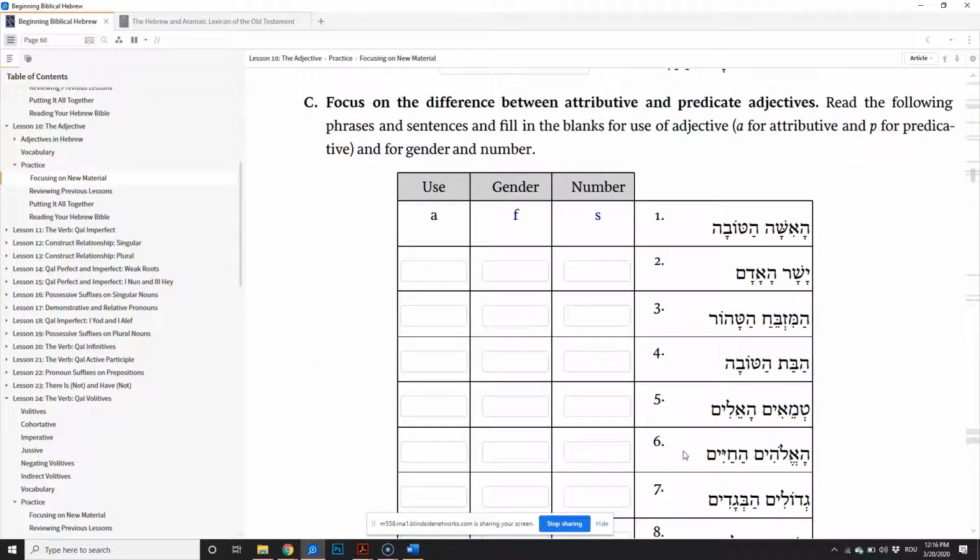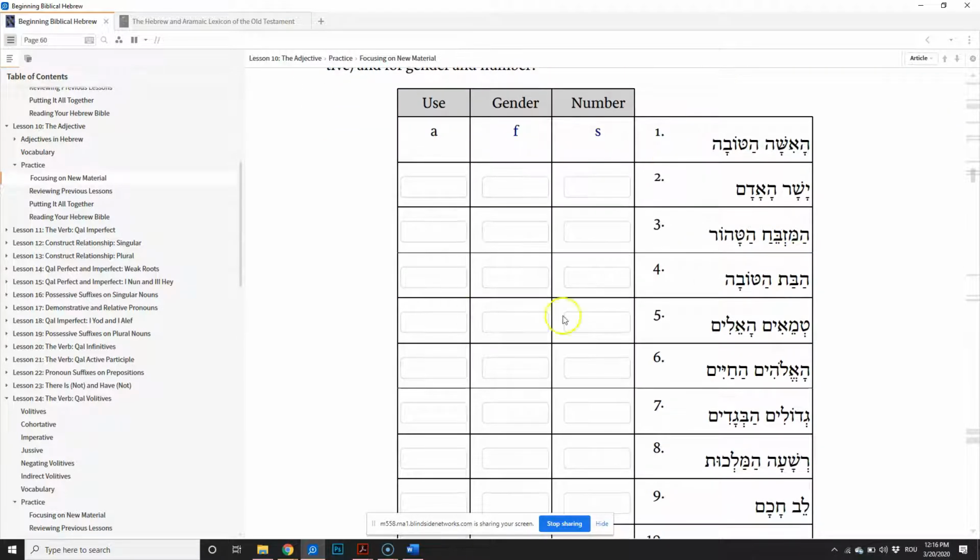All right, section C here. Focus on the difference between attributive and predicative adjectives. Read the following phrases and sentences and fill in the blanks for the use of adjective and for gender and number. So again, you've got the answers here. I'm just going to explain. The gender and number is going to be pretty straightforward. This isn't anything new. I'll point out if there are some irregulars, but I'm just going to focus on whether it's attributive or predicative.